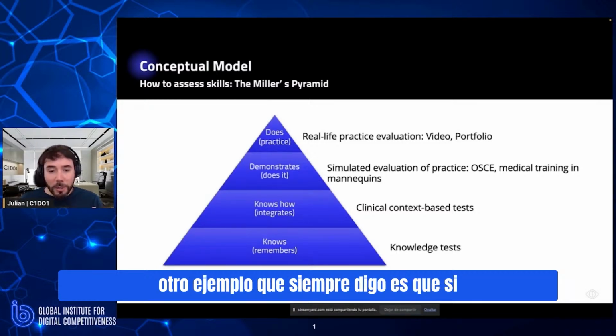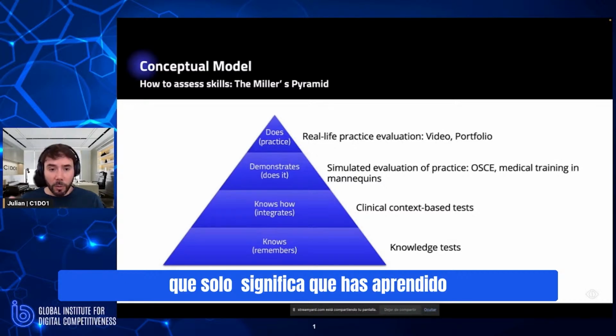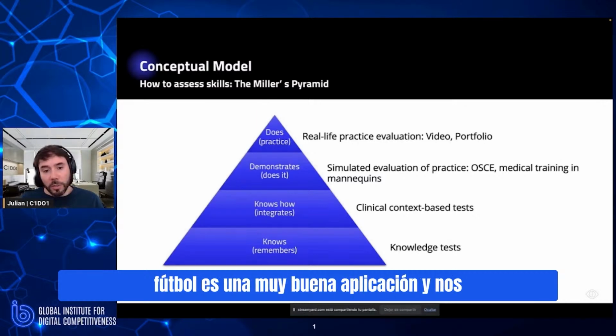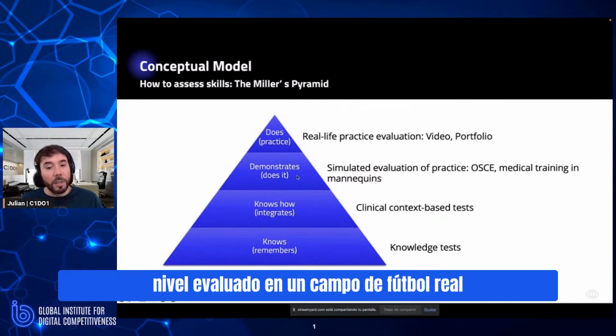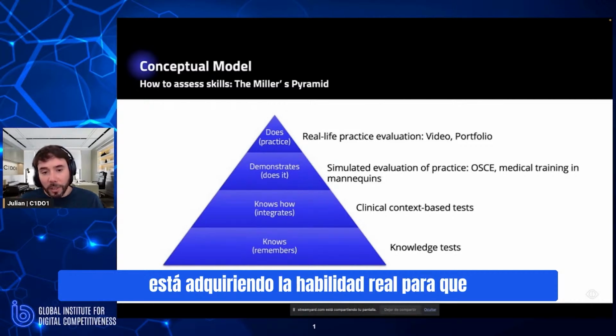We are soon to get these virtual scenarios that will be able to train us very well in skills. Another example that I always say is if you're playing FIFA on PlayStation, soccer, this doesn't mean that you are a good soccer player. It only means that you have learned the rules of soccer and how to use a joystick. So for teaching soccer it is a very nice application, and we would be moving in level 1 and level 2 of this Miller's Pyramid. But we will still need to have this 3rd level assessed in a real football field so that the trainee shows me that they are acquiring the actual skill.